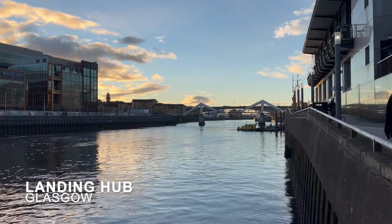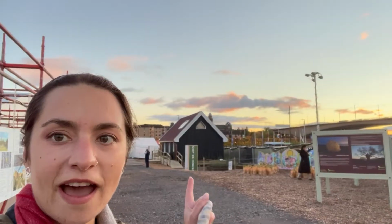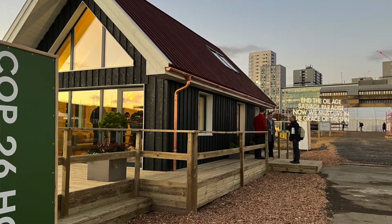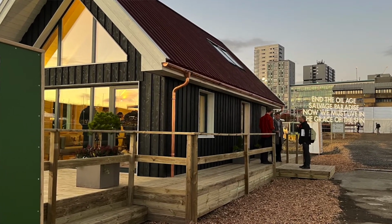I've just made it to the landing hub in Glasgow alongside the riverfront. Behind me we have the COP26 house. I know some of our collaborators, Circular Ecology, helped work on the embodied carbon calculations for that one, so I'm going to try to take a little peek over there.